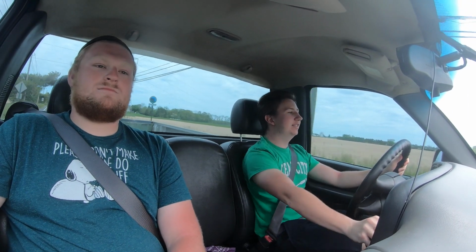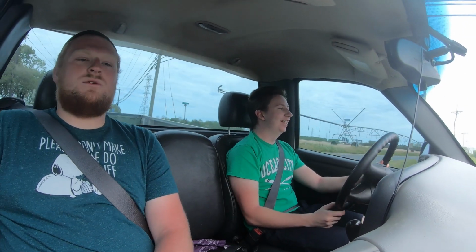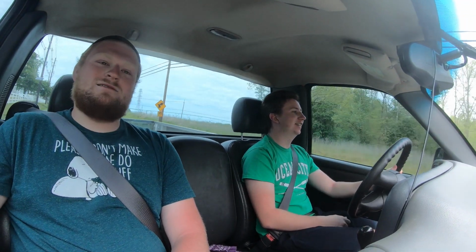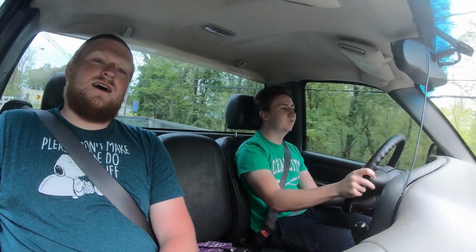This is normally where I test the handling. I don't think we need to do that in this car. This car floats pretty well when you take turns too fast. Exactly. I don't know how good these turns are, so I don't know how to push it yet. See, if we were in my Xterra, this would still be too fast. I haven't driven the Xterra. Well, right now it needs an alternator, so it's not moving anywhere.